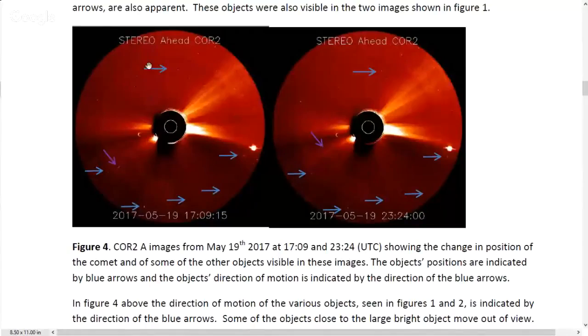So this next imaging that you have here, once again, you're pointing out these multiple objects all around. Yeah. This one I'm actually showing their motion. You can see the first image on the left is from 1709, and the second image is from 2324. In that time, all these objects move. The blue arrows point in the direction that the objects are moving. Even the one at the top, and there are many at the top, moves from one position to another. You see that the position is offset because they're moving. The arrows all point to the right. So all these objects I'm pointing to are moving to the right. But our bright object that was labeled as Venus is moving to the left.